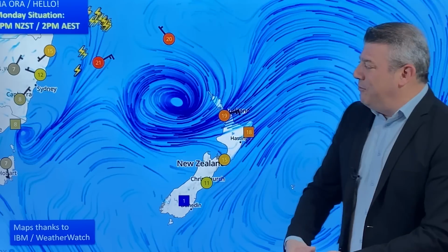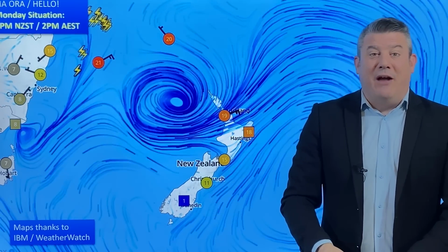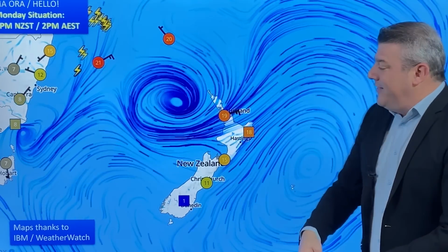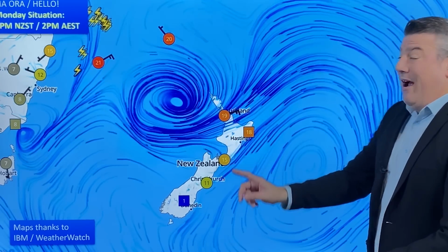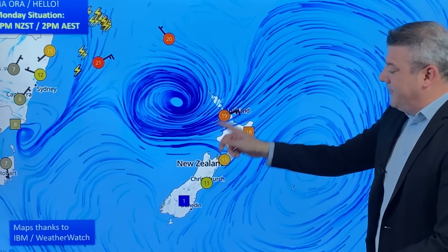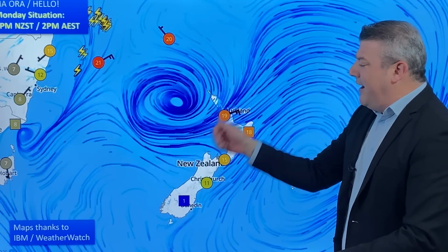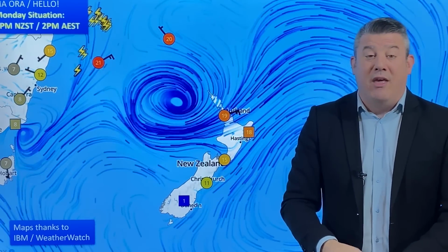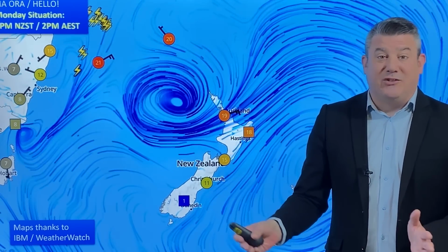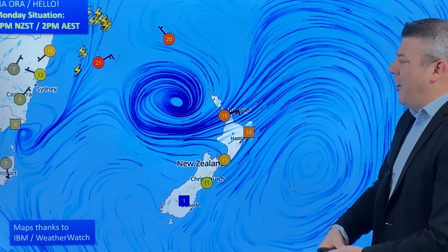Taking a look at the animated wind map, you can certainly see the squash zone that is going on around the north of New Zealand. This was the temperature contrast at 9 o'clock this morning. What a huge difference. 19 degrees in Auckland, 1 degree just inland from Dunedin. So a cold start in the south, a very warm start in the north, and the temperatures right across this week, well above normal for this time of the year, especially the overnight temperatures.